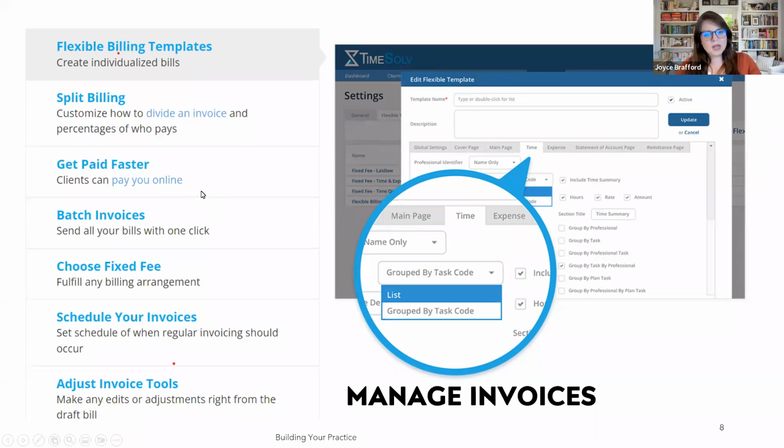And of course, getting paid online, we talked about that integration with payments, batch invoices. If you've run all your time for the month, you can actually create your invoices just with a couple of clicks and get them all out the door and send them off to your clients. It's about 4 clicks if your invoices are right. Obviously, you can check your works in progress and you can review your invoices, but after that, get them out the door. You aren't running things individually, right?